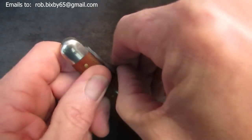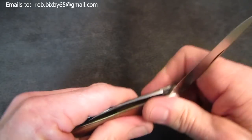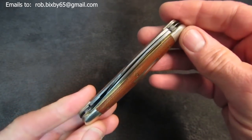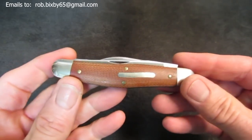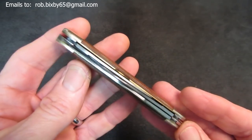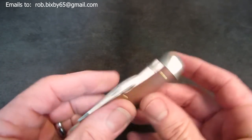Where's my nail nick? There we go. About a 6 pull, we'll say. Walk and talk, very nice for a GEC cam tang. Blade alignment is good. A little bit of slight rub as you're going to have with pretty much any Stockman knife.